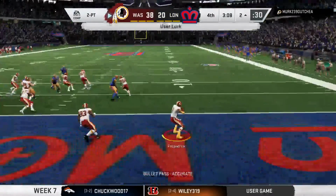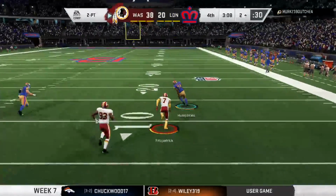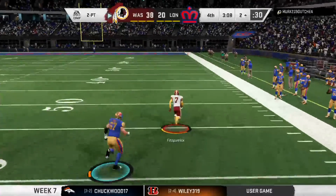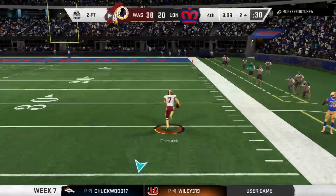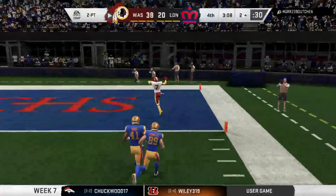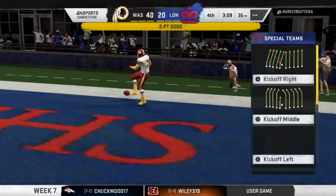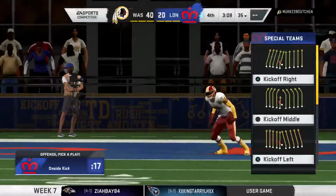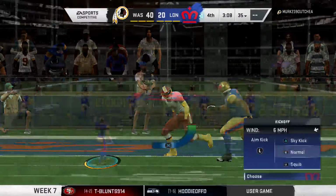And this is going to be intercepted. Picked up by Minka Fitzpatrick. Through an opening, and there he goes. The 30, 10, 5, and he takes it all the way back. It's a pick 2, if you will, as that play backfires in a big way.